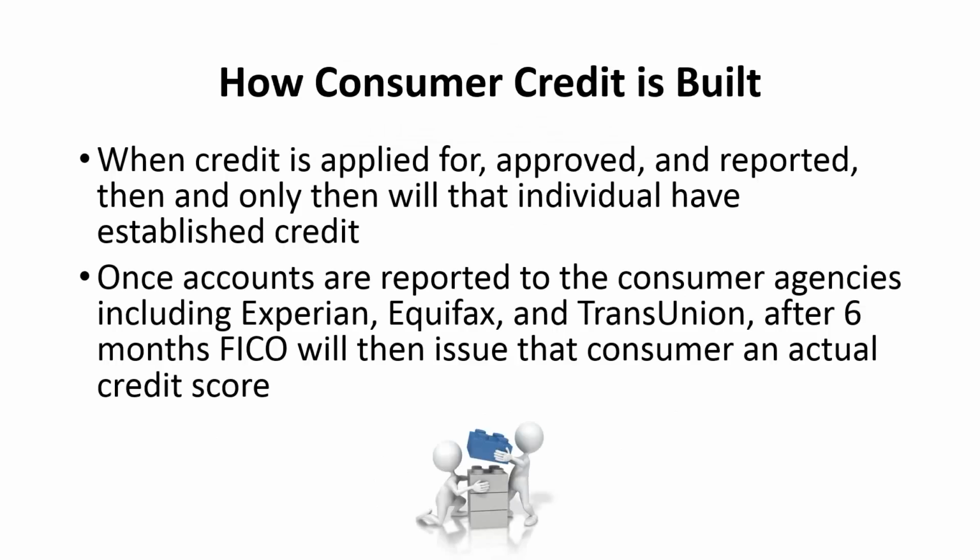That means if you go out and get a secured credit card today, you have no credit profile and score, then 3 months from now, you'll still have no profile and score. You would have that account reported, so you would have a profile established, but FICO won't even give you a score until that account's been 6 months or longer. So you got an account, you applied, you got approved, it got reported. Now 6 months later, FICO will issue you a consumer credit score.